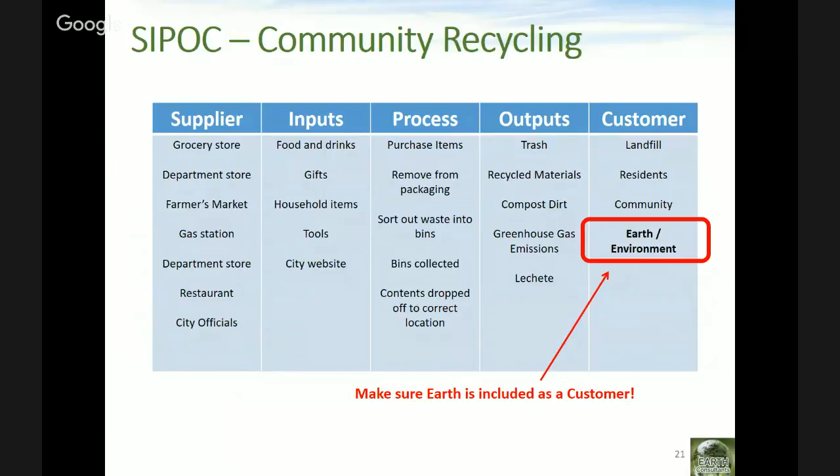So they need to go to the city website to get the criteria for what is recyclable and what's not. When they're purchasing items, they're buying gifts and food and drink and household items and tools. And then on the output side, you have trash, recycled items, maybe compost dirt, greenhouse gas emissions, and leachate, what comes out of the landfill. And then the next step after outputs is to figure out who are the customers or who deals with that output. Well, the landfill does, the residents community have an impact, and so does the environment.